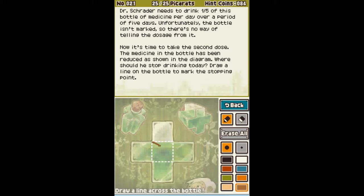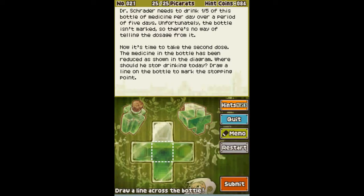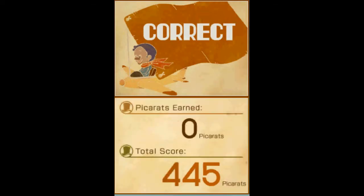So basically, I'm gonna draw a line right here, and this, believe it or not, is actually 2/5, and the other part is 3/5. And if you're really bright and everything, 2/5 plus 3/5 is equal to 1. And so, as 1 square denotes 1/5 of the entire medicine, that should be correct. How about this? And it's correct. Phew, I'm on a roll, aren't I?